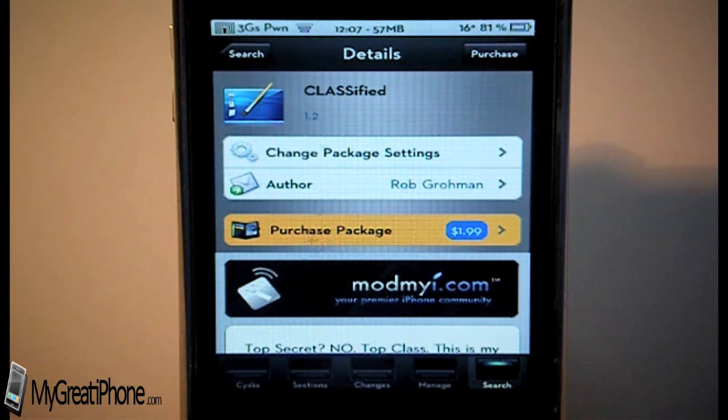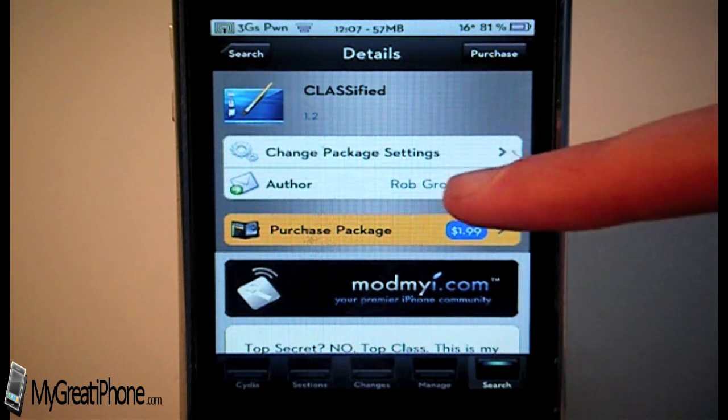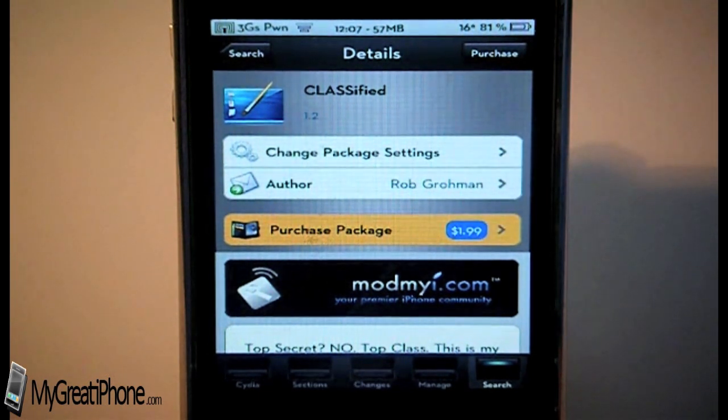Well, we have another theme review. I know you like the theme review, so today we're going to bring you another one. And this is the theme review of Classified, a very popular theme on the Cydia store, and a lot of you did request this theme review. I want to thank the developer of this theme. You can see his name right there. And basically, he did send out a copy of this theme for us to review on the channel.